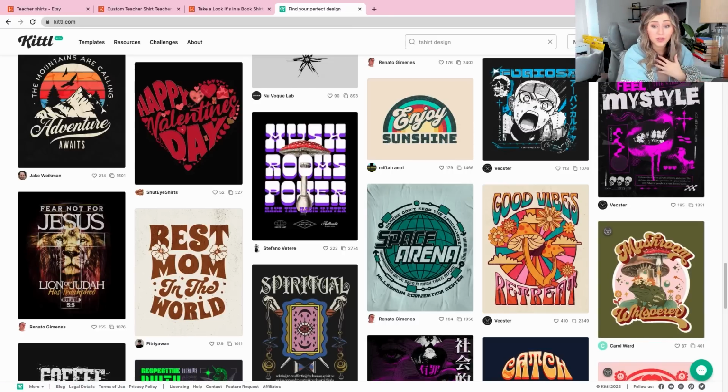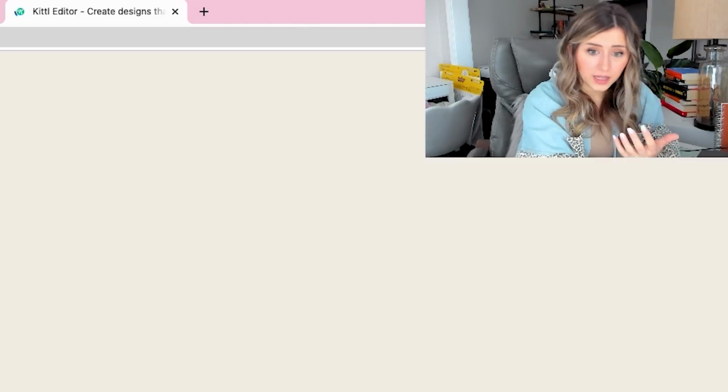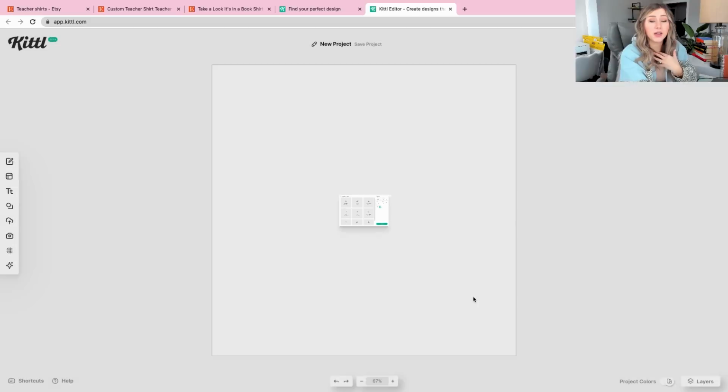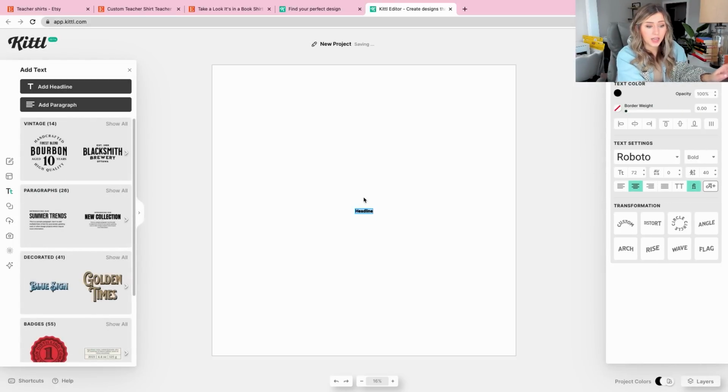So I think I'm going to create some type of retro groovy design today that's a little bit different than what we see on Etsy already, given we're still doing the retro style. So it's not going to be completely different than what's trending, but it's going to be made in my own way, in my own version. So first of all, I'm going to add in a text. I'm going to add in a headline here.